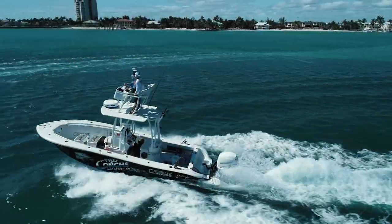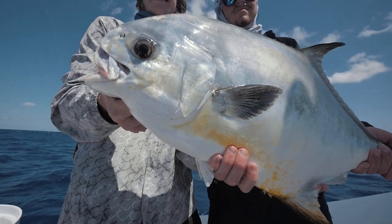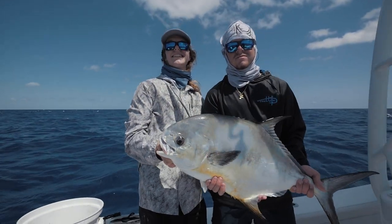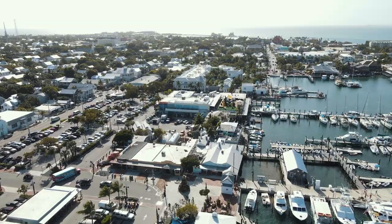On this episode of Real Life Adventures, Tucker and JC Carlson fish for permit on the wreck surrounding Marathon in the Florida Keys. The brothers also sample and rate the finest smoked fish dips in Key West.